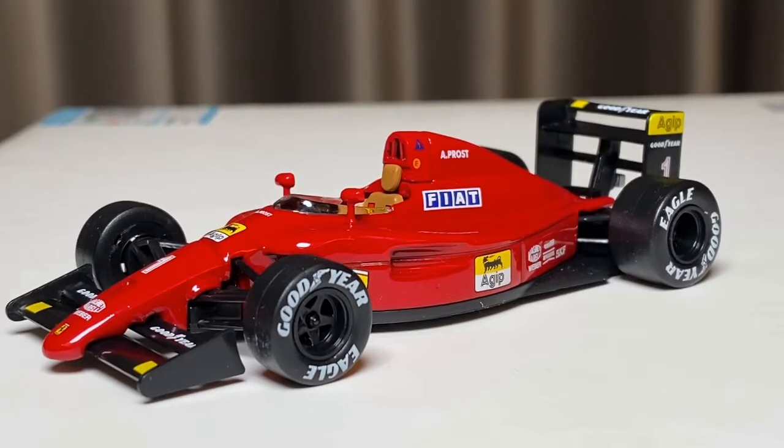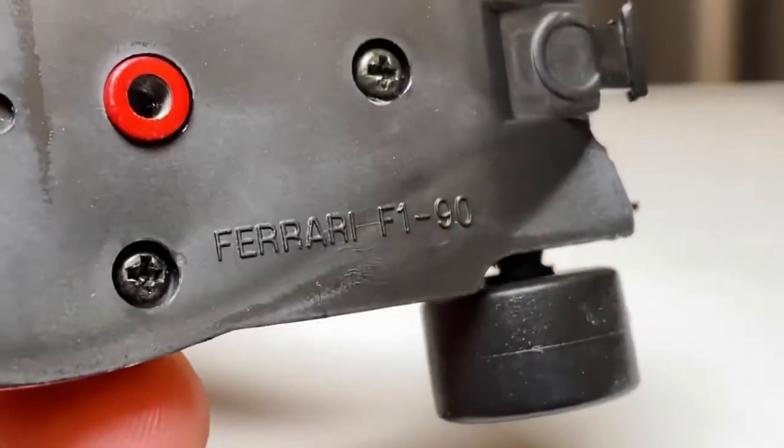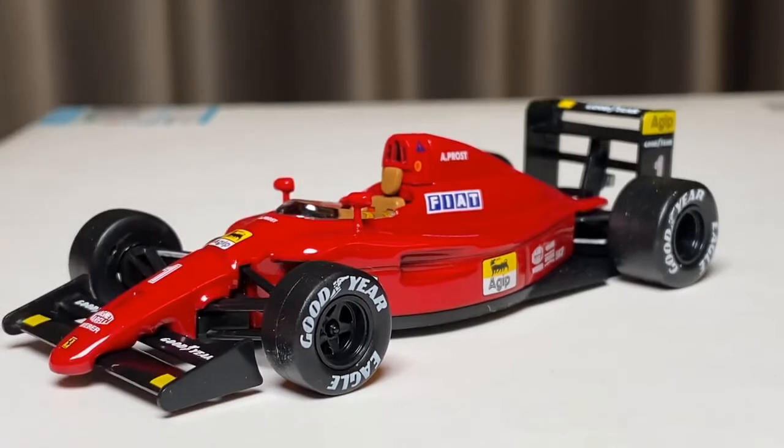So yeah, this is the Ferrari. Oh crap, what is the name? This is the F1-90. Thank you. This is the 1990 Formula One car by Ferrari. It was a pretty good car, and it challenged for the title against Ayrton Senna's McLaren. It went down to the wire, but they crashed in the Japanese Grand Prix, which led to Senna winning the championship.